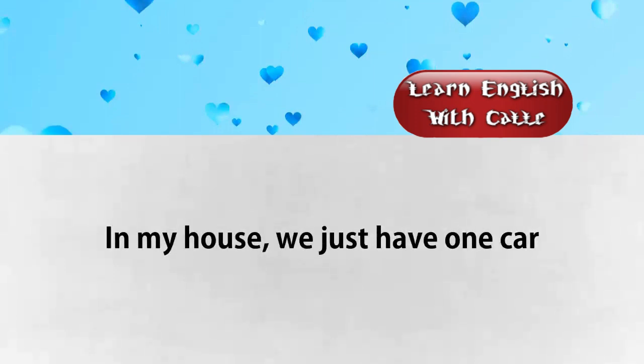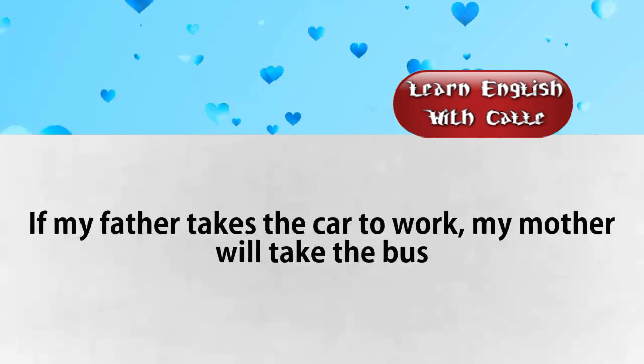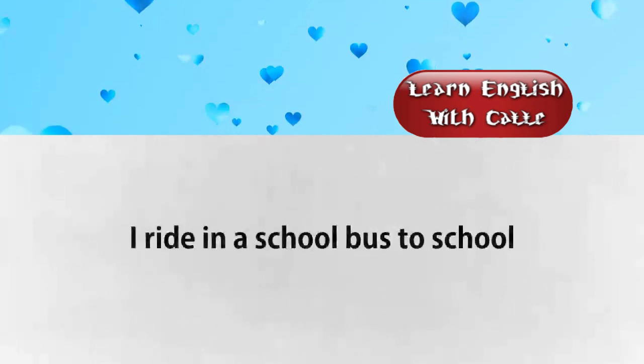In my house, we just have one car. If my father takes the car to work, my mother will take the bus. I ride in a school bus to school.